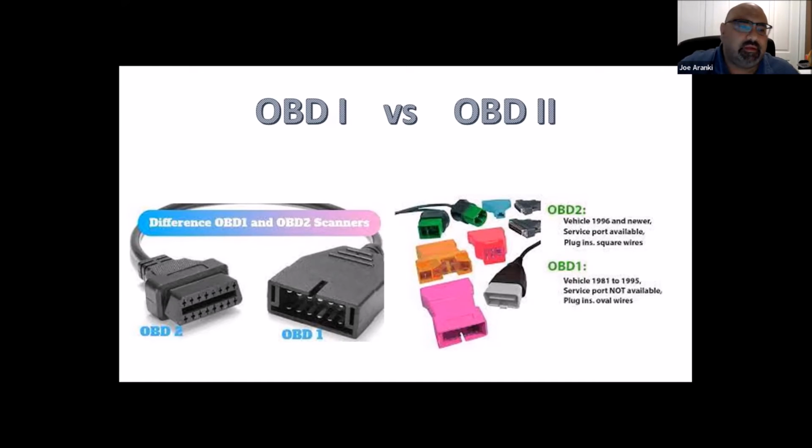spit out. So it stands for onboard diagnostic generation 1, and then of course onboard diagnostic generation 2, and I think they're working on a third one right now. But again, this is just so you can interface with the computer and see what it's doing.